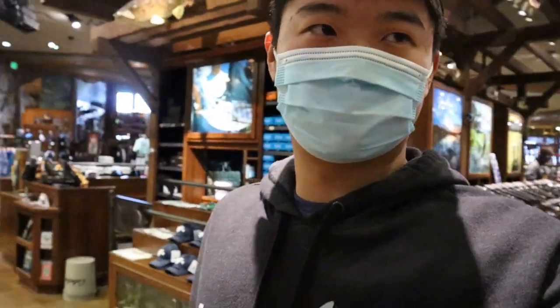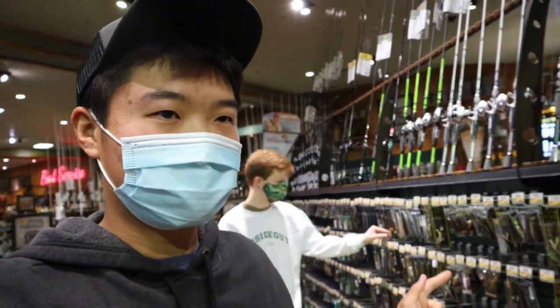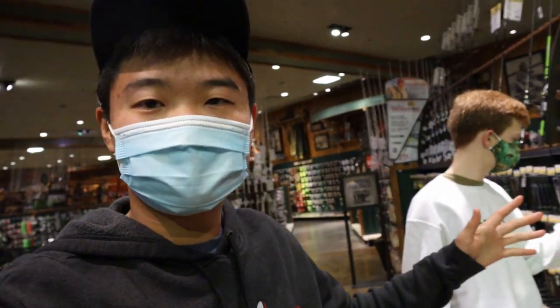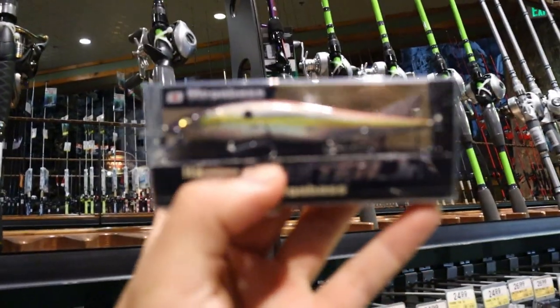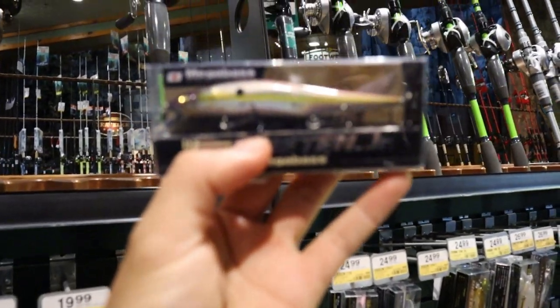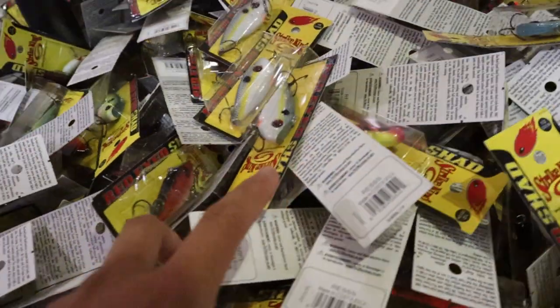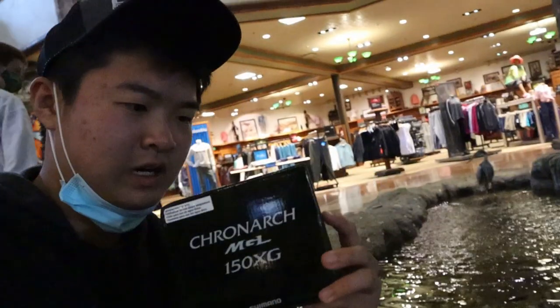Decided to go with the Kronark MGL. It's $280. I'm gonna get $50 off with the coupon. Pretty good deal. I gotta pick up another Megabass jerkbait because I lost my only one and it just caught so many fish for me. This is the one that I caught a bajillion fish on. Megabass Junior 110, red eye shads. Let's pick a couple up. Well, we did it.